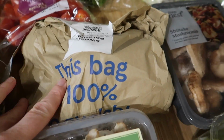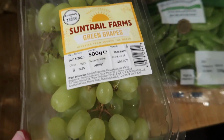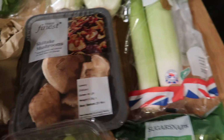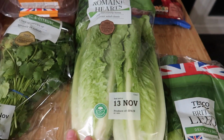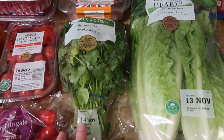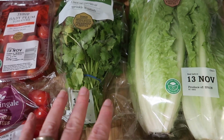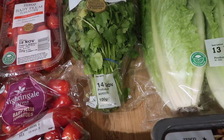I've got some sweet potatoes, mushrooms, green grapes. Also got some shiitake mushrooms for a recipe I'm making, sugar snap peas, some leeks, romaine heart lettuce. So I've got all my herbs still growing in my herb garden outside. So we've got parsley, mint, basil, thyme, chives and coriander, and out of all those the only one that's dead is the coriander. So I bought some coriander because I need that for a recipe.